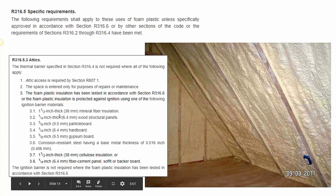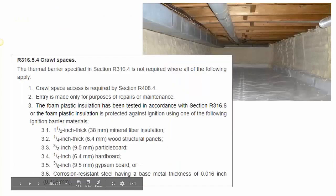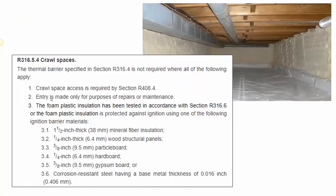So that's attics. The next one is crawl spaces, and crawl spaces is pretty much the same as an attic.